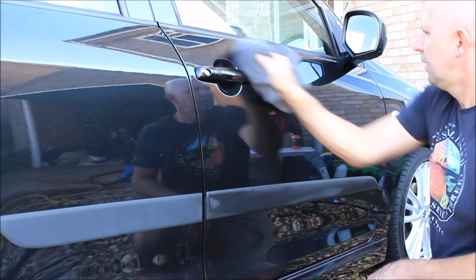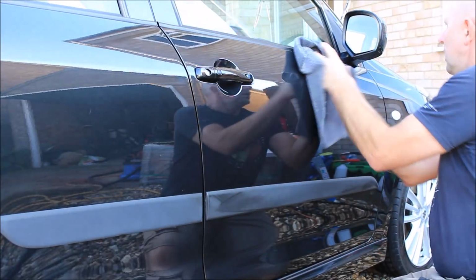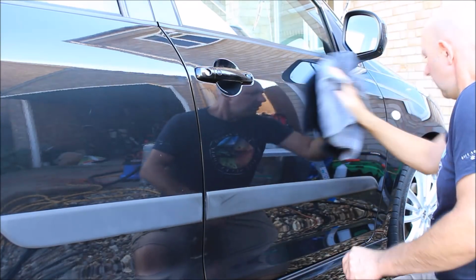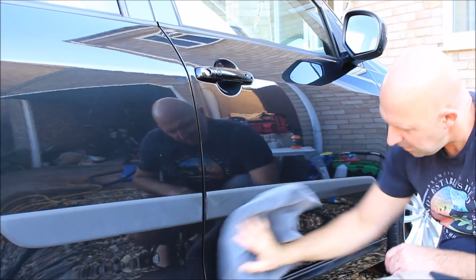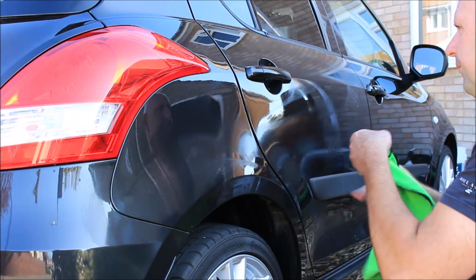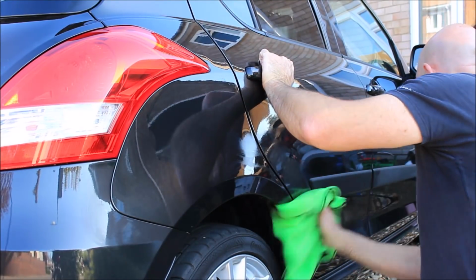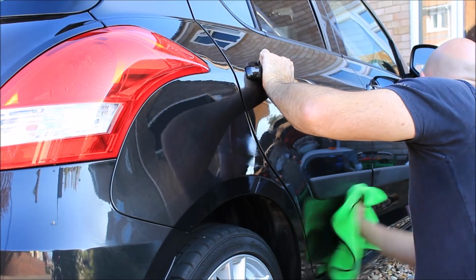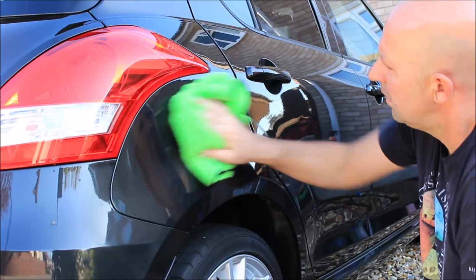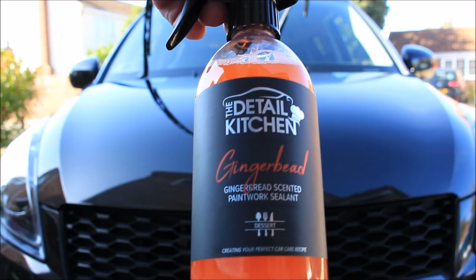Try misting it rather than drowning the car in it. Mind you, it's a good way of selling products, isn't it? If it smells nice. There's always an angle from brands, there's always an angle. So you're going to flip the towel or use a secondary towel. Yes, definitely put too much on there, Paul. It is nice once you've buffed it off though. It's got a nice gloss. Now the car smells like Willy Wonka's. Not Willy Wonka's Willy Wonka's.